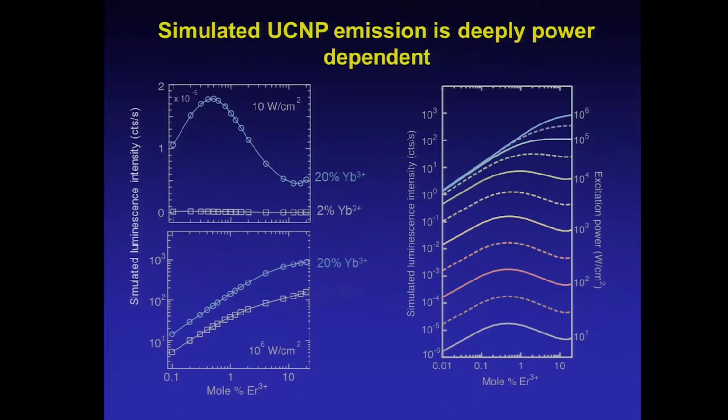However, the system gets a lot different when you move up to single particle imaging powers. What you start to see is that unlike up here, where there's a maximum in terms of erbium percentage, if you're operating at something like 10^5 to 10^6 watts per square centimeter, now you want to shove in as much emitter as possible. And the reason for that is because now you're essentially saturating a lot of different energy levels. Plus, particularly for small particles, you have faster rates that you're competing with to the surfaces. And so now this self-quenching is no longer the dominant loss mechanism, and you can put in as much emitter as you can in these particles.